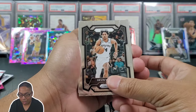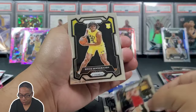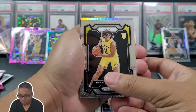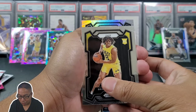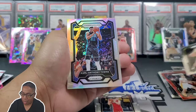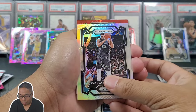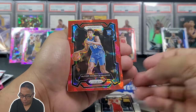Devin Vassell once again. Nikola Jovic. Bryce Sensabaugh. Do we got two silvers coming up? Come on, baby. It's a Timberwolf. Karl-Anthony Towns, one more. Mavericks rookie, Olivier-Maxence Prosper.